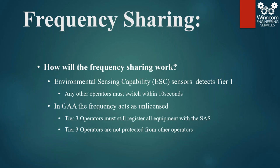Coordination is done through a spectrum access system. We'll be discussing that later. The spectrum access system listens for environmental sensing capabilities, which are sensors. These sensors will sense when a Tier 1 operator comes into the area. The ESC communicates with the spectrum access system and will relocate any CBRS devices to other frequencies. That's how this sharing is done, and it happens in real time. It happens quickly. The spectrum access system does control this and communicates with all of the devices.